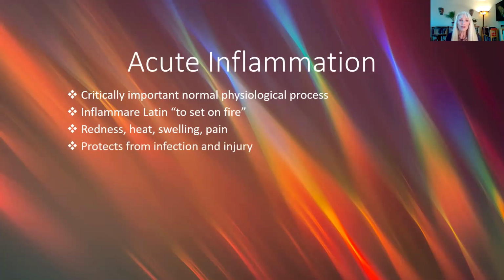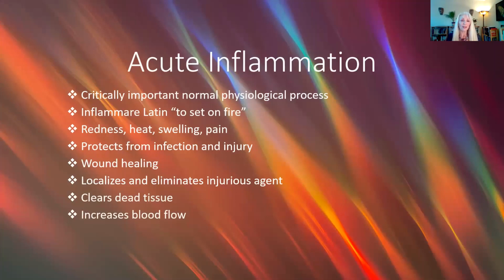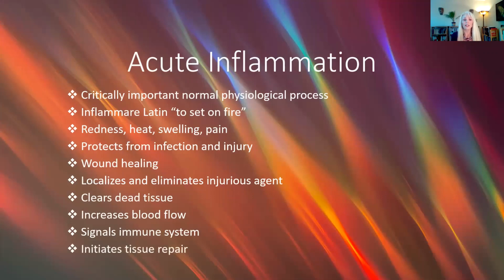But what the inflammation is actually doing is helping to protect us from infection and from injury. It will initiate and promote wound healing. It localizes and eliminates injurious agents. It clears dead tissue. It increases blood flow, and that's why we get the redness in the area. It also causes the blood vessels to become more leaky, so that cells from the immune system will leak out into the area, along with some fluid. That's where the swelling comes from. It signals the immune system, bringing it into that area to fight off any infections there, but it's also involved in the repair mechanisms and tissue repair.